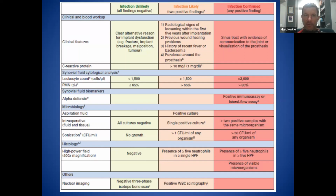Clinical features. So infection unlikely if there's clear alternative reason for implant dysfunction, e.g. a fracture or implant breakage or malposition or tumor. Infection likely if there are radiological signs of loosening within the first 5 years after implantation. Aseptic loosening from polyethylene wear is usually after 10 years. Infection likely if there's previous wound healing problems. This is quite a crucial thing to get from the history, or a history of recent fever or bacteremia, and obviously purulence around the prosthesis.